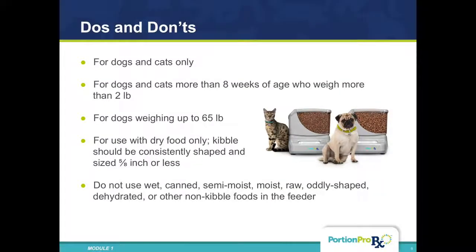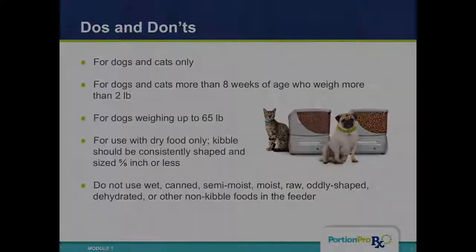So a couple of really simple do's and don'ts. Again, the PortionPro RX is for cats and dogs only. They should be at least 8 weeks of age and weigh more than 2 pounds. Dogs should be no more than 65 pounds to use the PortionPro RX. It should be used only with dry kibble that's consistent shape and less than 5/8 inches. It cannot feed dental diets or the wet, canned, dehydrated, moist, raw, or any kind of oddly shaped food.